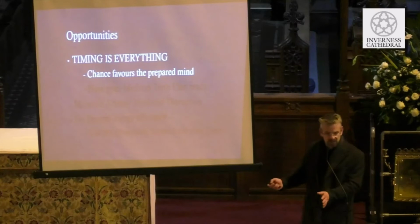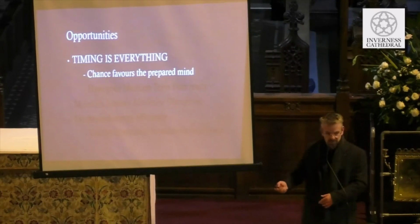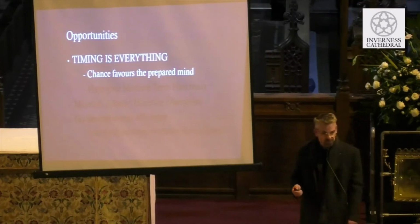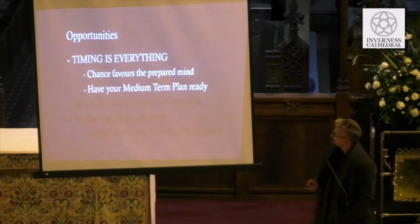So rather than doing everything at once, you say, okay, at some point I'm going to get a new kitchen. It's going to happen, maybe not straight away, maybe in 5 years' time. And when I do all of that, I might as well get on and do the rest of the retrofit while I'm at it, because why go through the disruption twice if you only have to go through it once? So have your medium-term plan ready. Be thinking about it.